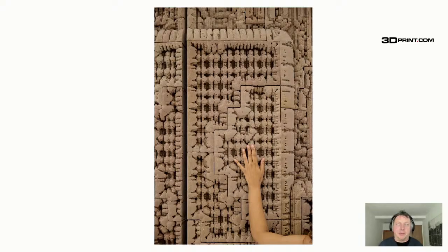Binder jet for sand has been used by Voxeljet and others, mainly Voxeljet, for sand molding applications. Also, it's been used for architectural stuff as well. Voxeljet has done a bunch of things. Sandhelden have done a bunch of things. They made walls, room dividers, architectural things, and art pieces with this technology as well. It looks really very cool if you've seen a large scale piece with this.